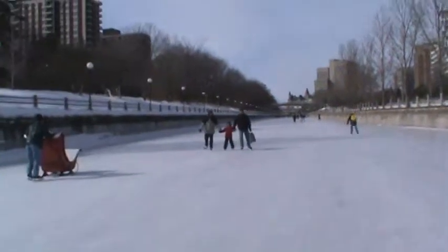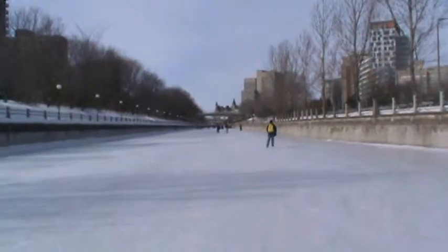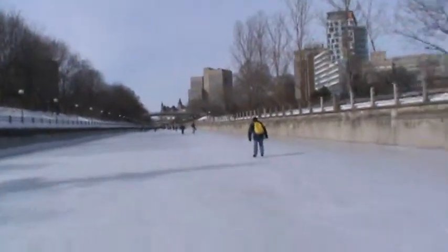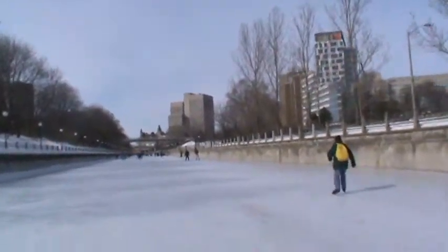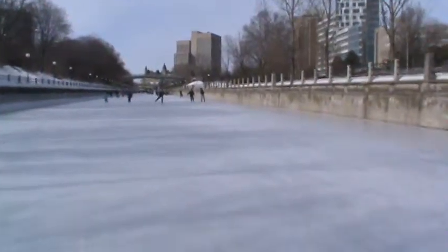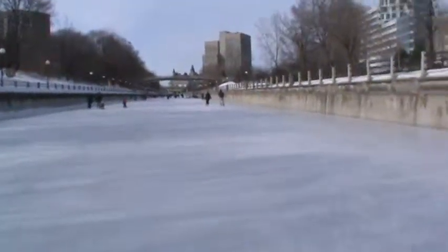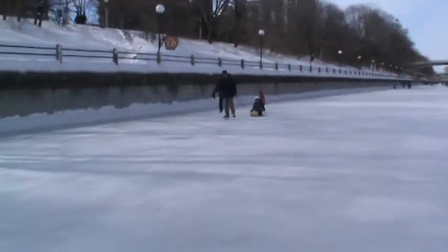A total ice skate is 10 miles, and if you have lots of energy, like I always seem to have, it's always good to skate the Ottawa Rideau Canal twice for a total of 31.2km or 20 miles of ice skating. That usually takes between 2 to 3 hours. And it is well worth every minute.